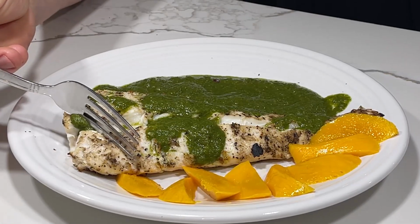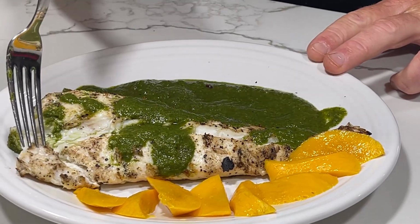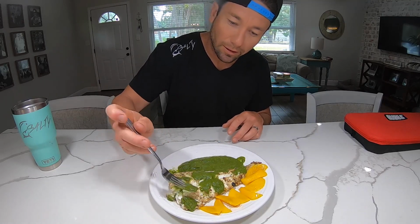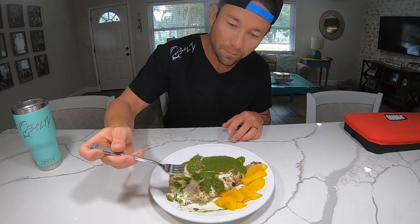Number one, I love fresh mango, so that's gonna be an absolute joy. Oh, look at that, it's just falling right off. Remember, we didn't season this hardly at all when we put it on the grill. So this sauce is actually the seasoning and the sauce too. So here we go, guys, the moment of truth, baby. Here we go. Woo!